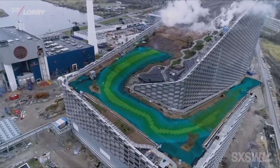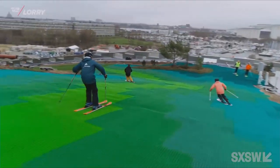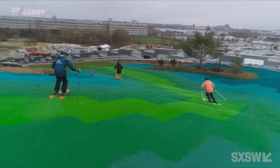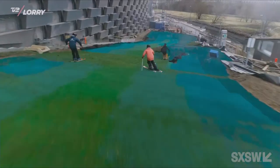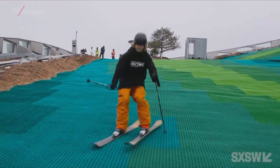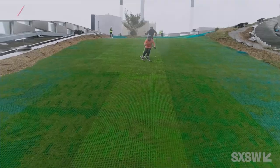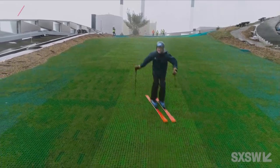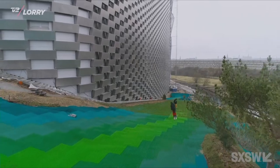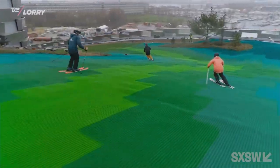A few months ago, a group of Danish professional skiers had this exhilarating experience of skiing at home for the first time ever. At least one of them, very excited, claimed that it's exactly like skiing on the Austrian Alps. I'll take it.